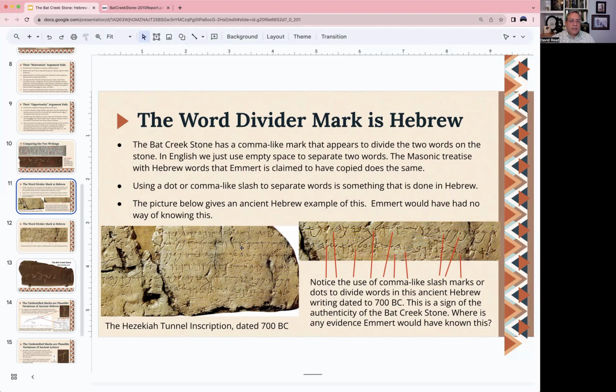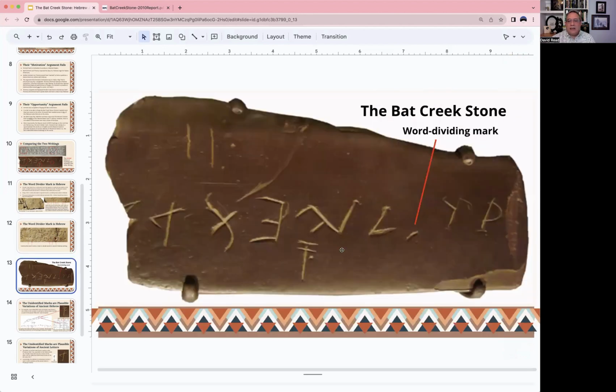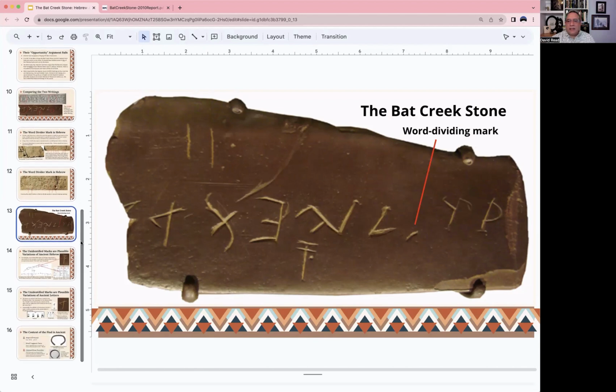Here's a picture that shows in this writing, they used these marks, and usually it was a dot to separate words, but sometimes it was much more like a comma. I'm sorry the picture isn't better, but you can see that it's sometimes very much more like a comma. And so this supports the idea of this being something that could be authentic as a word dividing mark on the Bat Creek stone. This is not something that Emmert would have known, but it turns out in the time since the Bat Creek stone was found that this could be an authentic ancient Hebrew practice in writing.